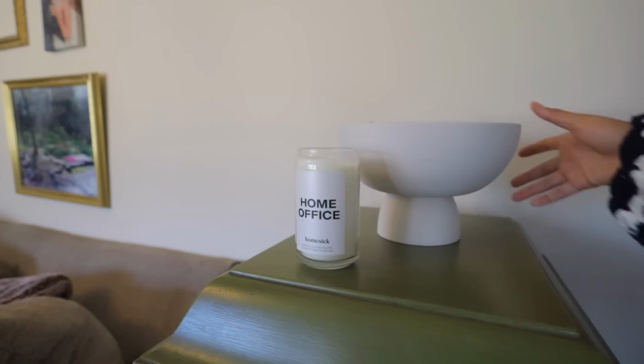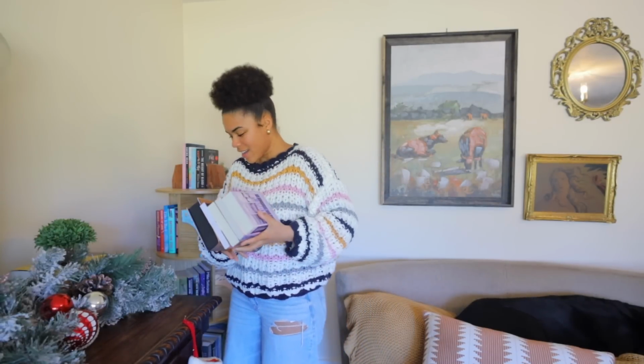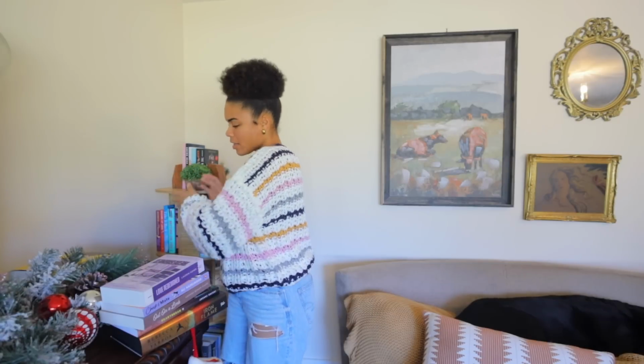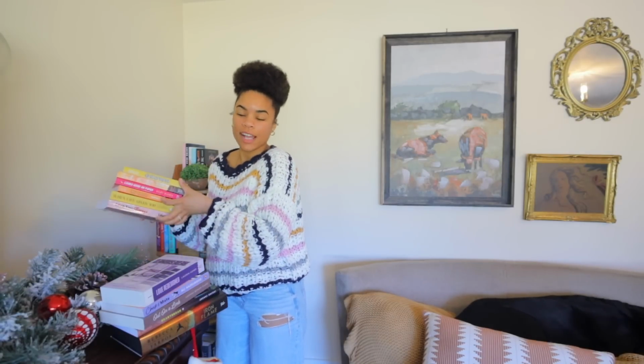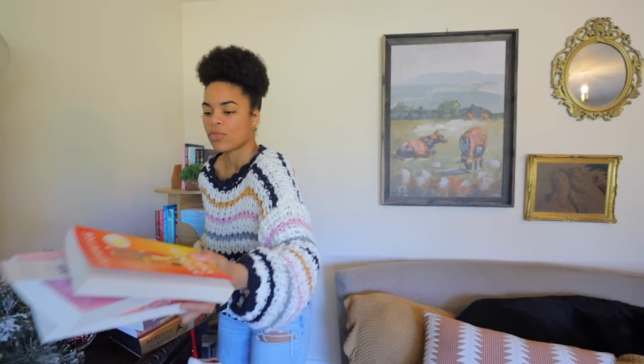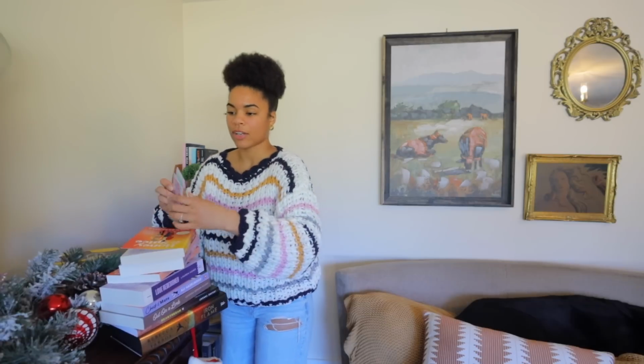So now I can show you guys how I'm going to decorate the other bookshelf. Before I show you how I'm decorating the other bookshelf, I have to put these books away. Let's see, I think I'm gonna put them just over here. This is just a small book stack. These are books that I haven't read, and I'm going to add these new books into this stack right here.